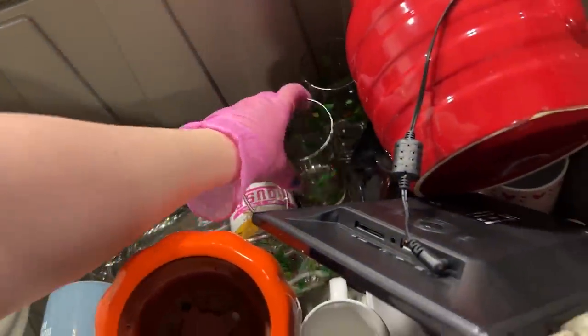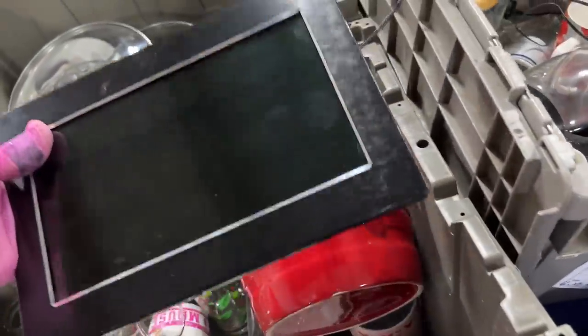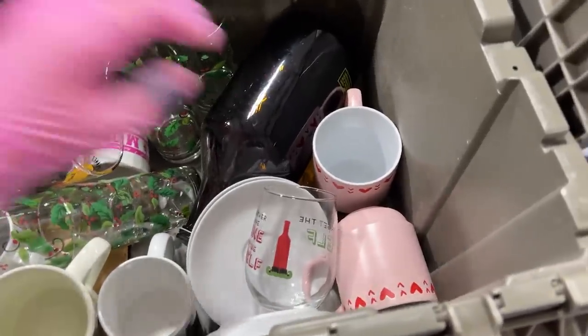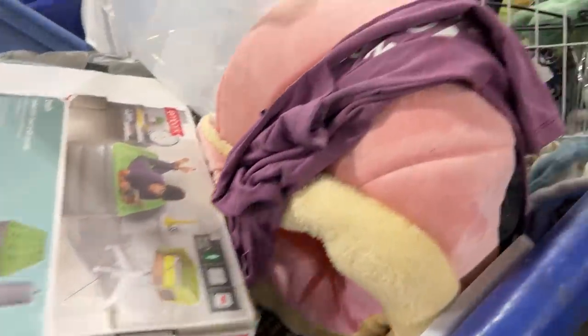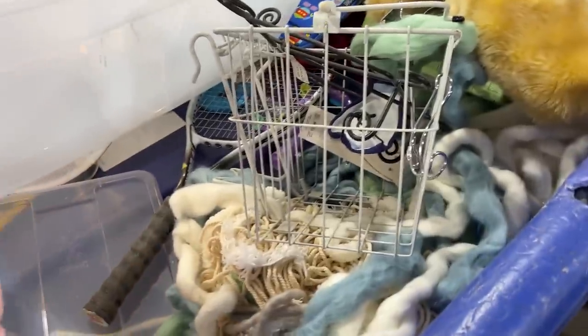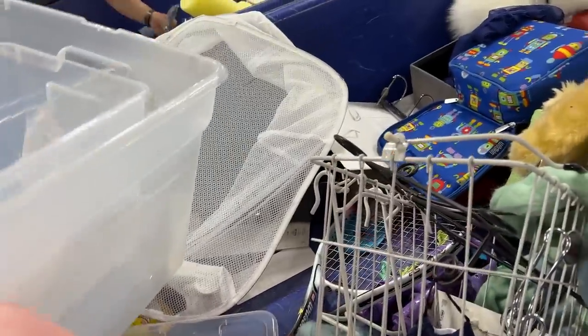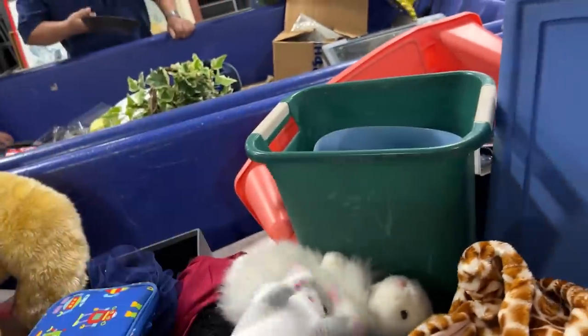Oh, look at these beautiful glasses. This looks like a pumpkin. Valentine's Day mugs. These are cute. My air mattress. A basket that can hang over the door and a big bin. It's another one of these little kitty body pillows that I picked up last week. Oh, it has a hole in it though.